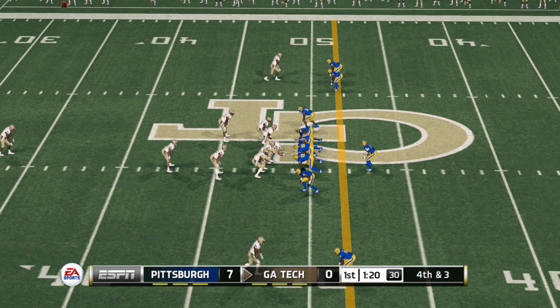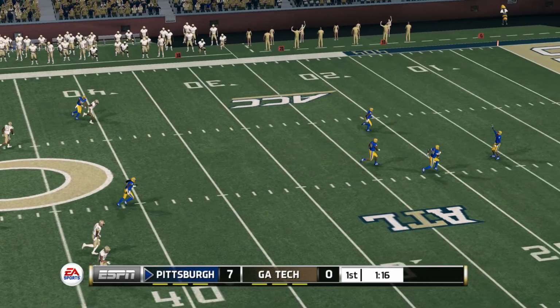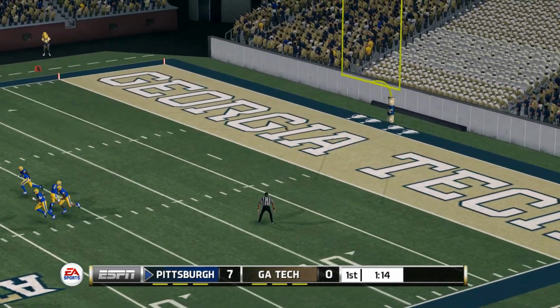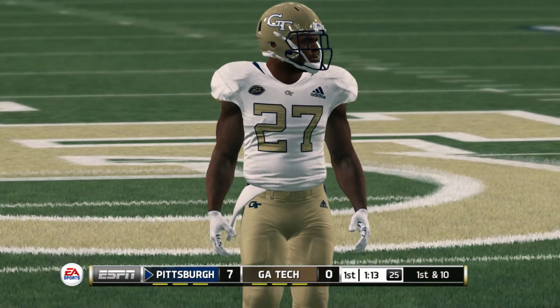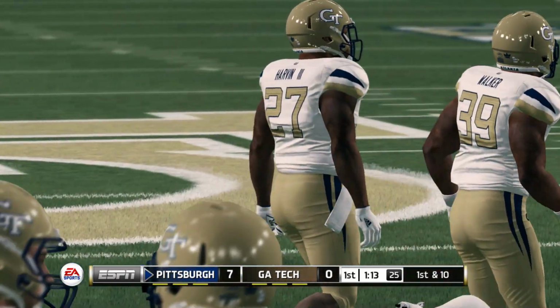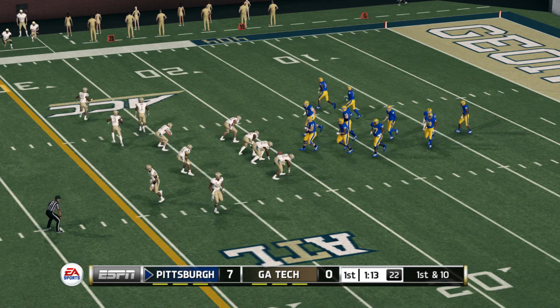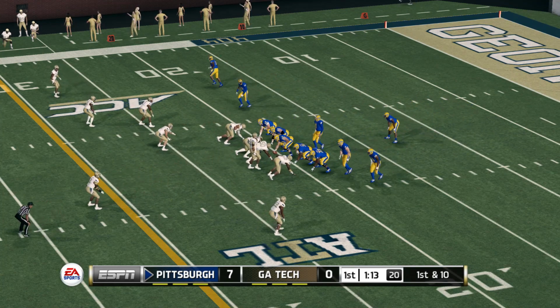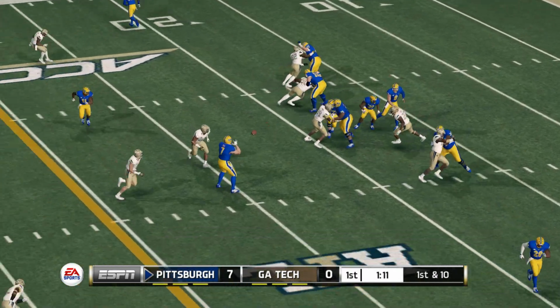Addison is back deep to return the punt. This punt goes over the goal line, and this will be a touchback. This offense just torched the defense through the air with a great passing attack on their last drive. As long as this quarterback has time to throw, you can guarantee that he'll find the open man.